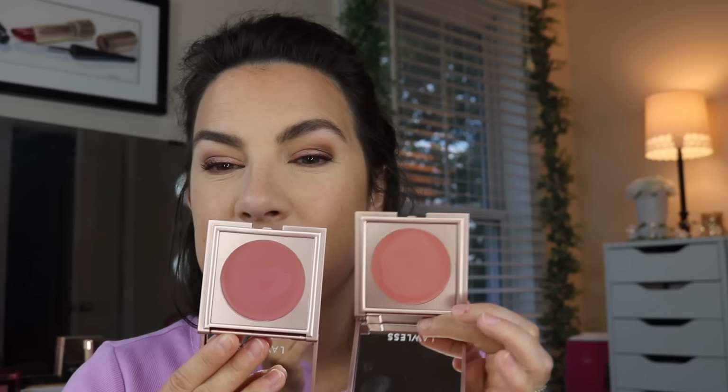Angel got applied in my last video, I believe it was. So that's like an even softer take on Rosebud. Let's see those together. See how Angel is just a bit more nude, not quite as much mauve-y richness as Rosebud has. So to me, those are our softer, most natural 3 options from this line. And by the way, they're all creamy. You're not going to find any shimmer in these.